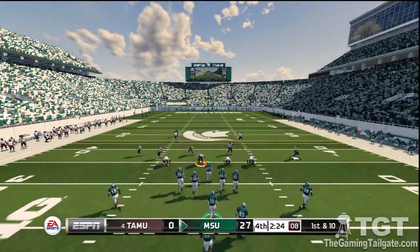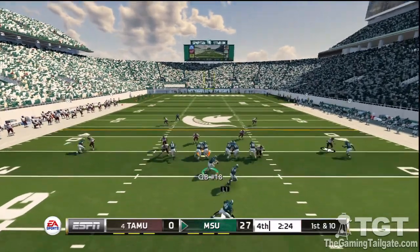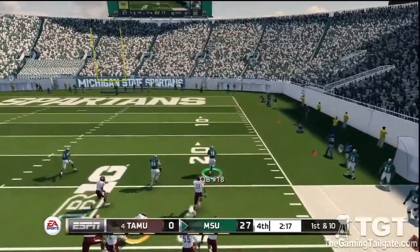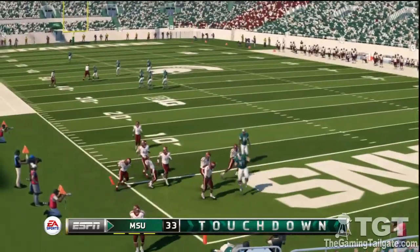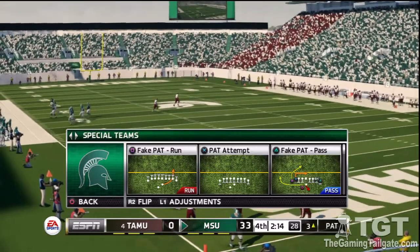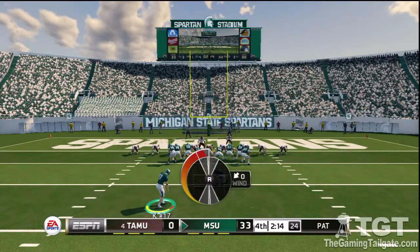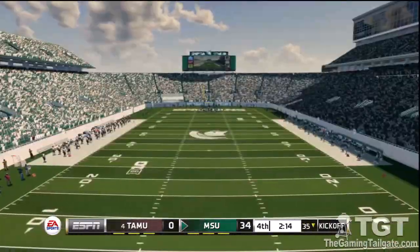From their own 33-yard line. First down. To the 20, to the 10. Touchdown, MSU. Wow, when you see that end zone in front of you, it can elevate your running to another level. Awesome play. And he adds the extra point.